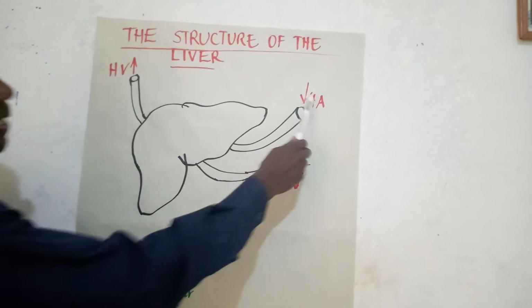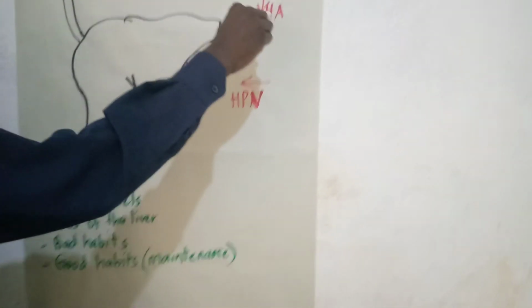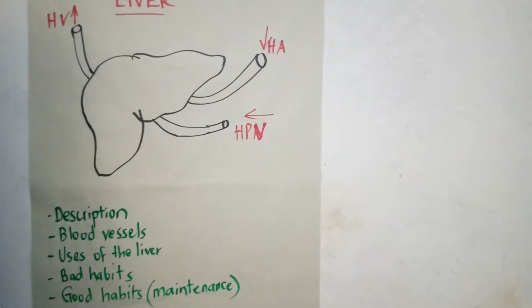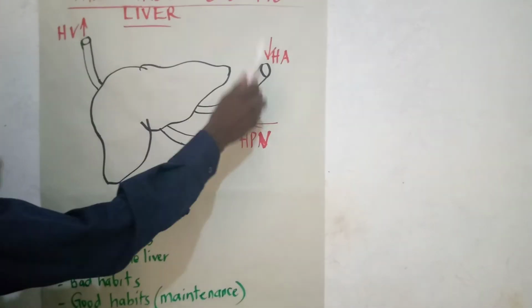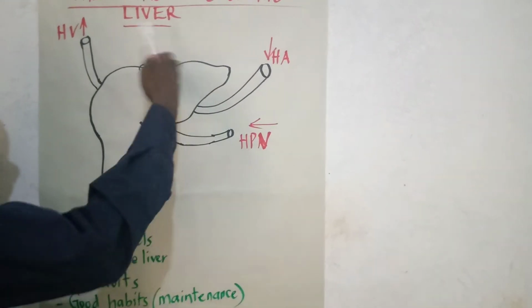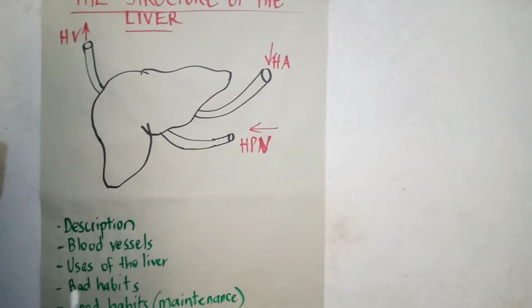So, the hepatic artery supplies it with oxygenated blood. Why does it supply it with oxygenated blood? Because the liver needs food and oxygen to function, so that it can carry out its internal respiration within.